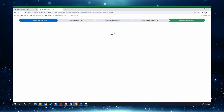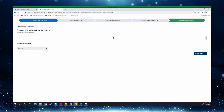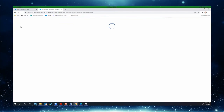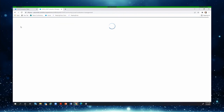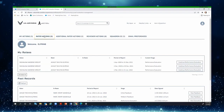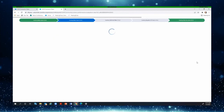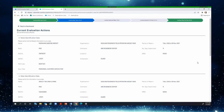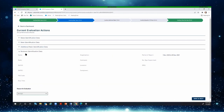Make sure you click on, so again, this is where you want to make sure that you're clicking on the correct one that has the right closeout date. Okay, so again, at the top, you can see the status bar. It shows green that the ratee has already input their information, and the blue is where it's currently at. So again, you want to make sure that you verify all this information. You know exactly the rating that you're going on, that all your information is correct, and your additional rater.